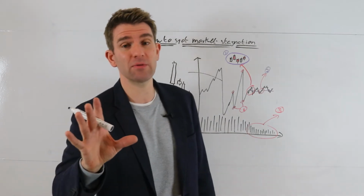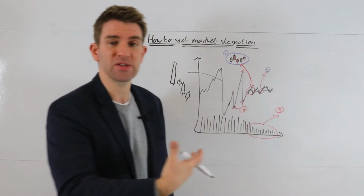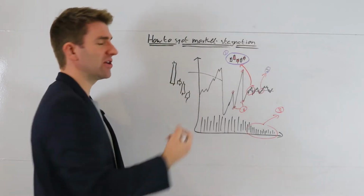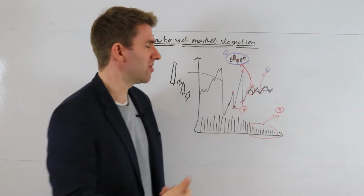Now, it's worth pointing out, guys, we do get periods where we get volatility, stagnation, then volatility picks up. So we're not just looking at a little bit of stagnation after a big move, we're looking at continued stagnation throughout a period of time.